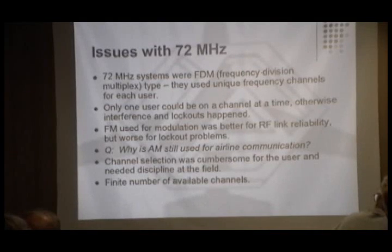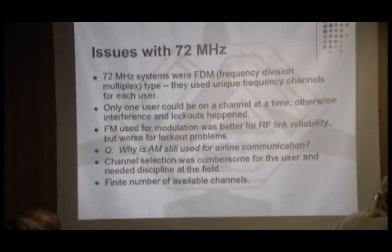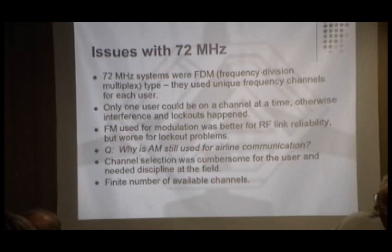This brings up a good question. Does anyone know why AM is still used for airline comms in VHF? Simple one? That's another one. Yeah, that's a good one too.